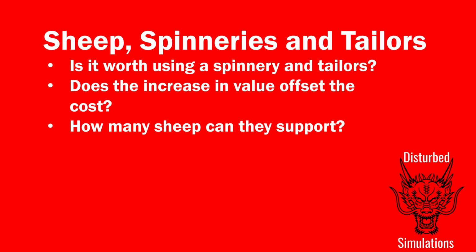So yeah, the question is, is it worth using the spinnery and the tailors to take the wool from your sheep and turn them into a product? Now, not everyone is interested in productions, so you might not care about this, but if you want to maximize the return, quite often is the case in FS, you do need to take the option of using a production, and I am using it on my £10 million debt challenge let's play.